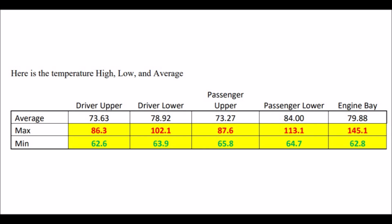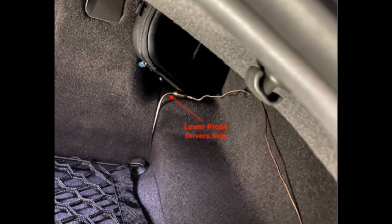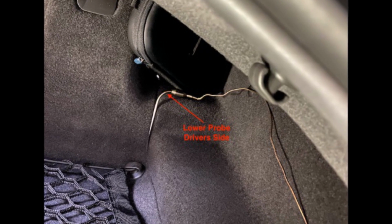And here's another graph that Gregg made for us showing you the average temperatures in each of those 5 probes that he'd set up. And his conclusions? Well, this was a casual drive on the freeway, not much pushing of the car. In fact, a good portion of this drive was with the cruise control on.